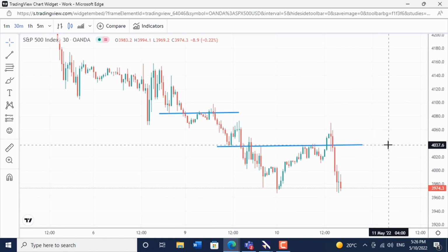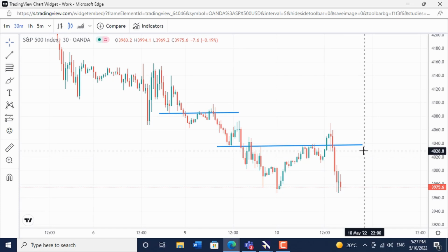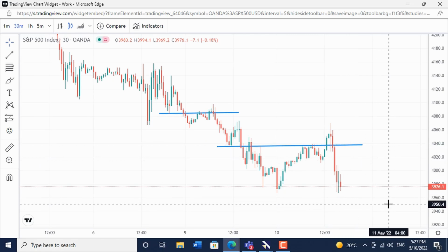Now, I shorted the thing just as it came back through the old high. Missing out is a terrible problem. I should have shorted it under the low of that doji bar, but I didn't. I got in at 37, and we're now down at 75. That's 25 and 37, whatever that is. You don't need many of those a month to make yourself good money.